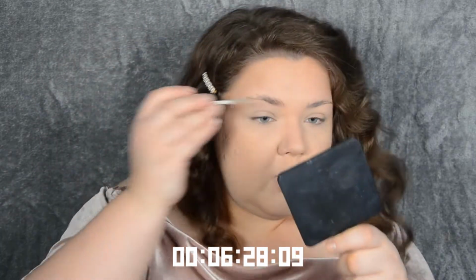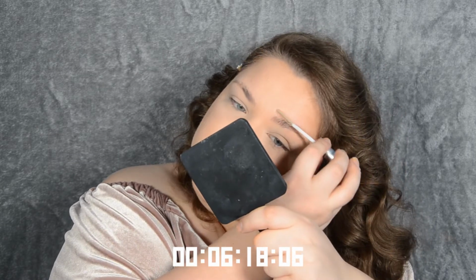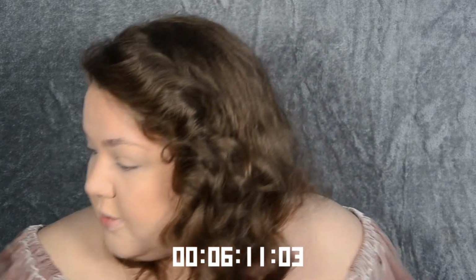I just dropped some tweezers. Right, I'm brushing my brows through. I gave them a perm and they're just kind of all over the place for some reason. Love that. And again, just my usual eyelid pomade.